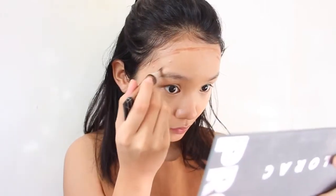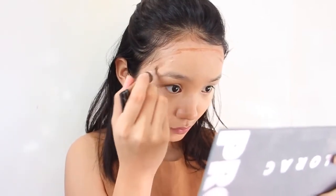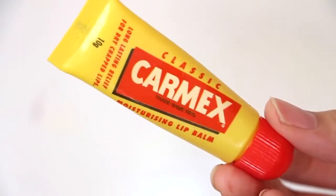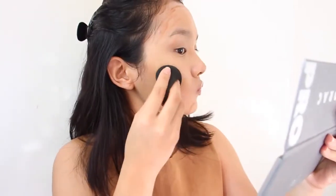I'm contouring with this concealer from LA Girls and it's amazing. It's a little bit harsher than usual, but it's the holiday season, so why not? I'm basically putting it on the areas where I want to recede, and I'm also blending it out with the beauty blender and applying lip balm. I also swear by that lip balm, by the way.